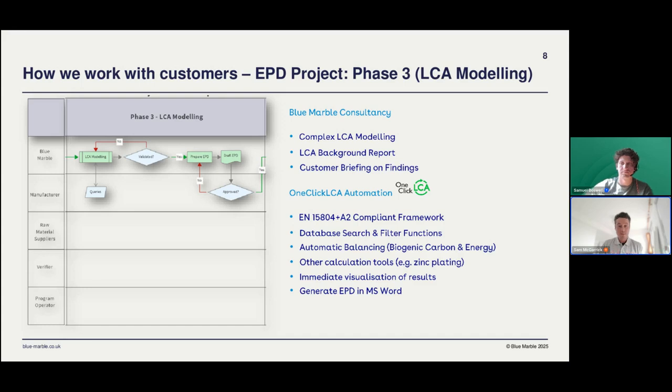So those are the main benefits, or some of the main benefits from One Click LCA that I see. Also in the LCA modeling phase, in terms of what Blue Marble are doing then, we're doing the life cycle assessment modeling. Sometimes it can be very complex, and that's what we specialize in. We're producing a background report for our customers, and we're also briefing our customers on the findings once we've done the LCA modeling.